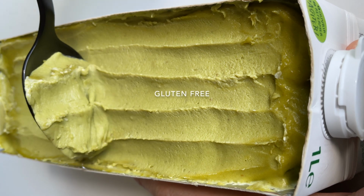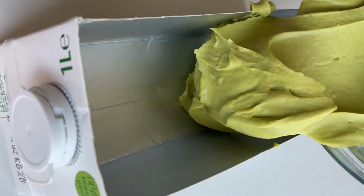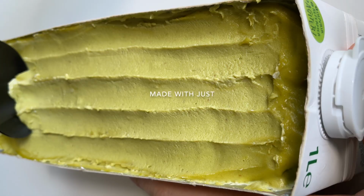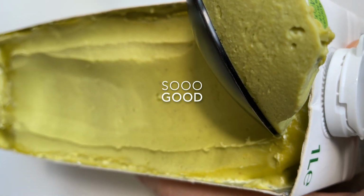Sugar-free, dairy-free, gluten-free, oil-free, super high protein, super creamy, super quick and easy. This is the healthiest pistachio ice cream ever made, and it's so delicious. Made with just whole foods, but tastes super creamy, so good.